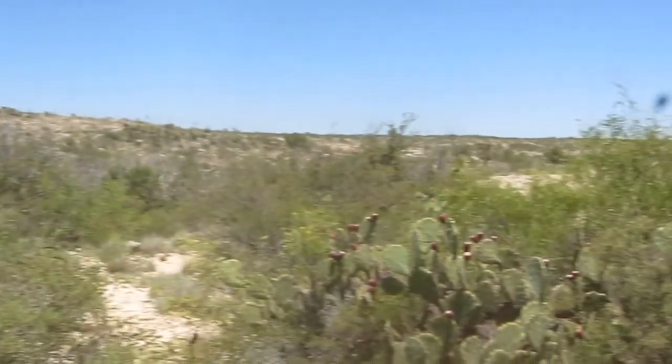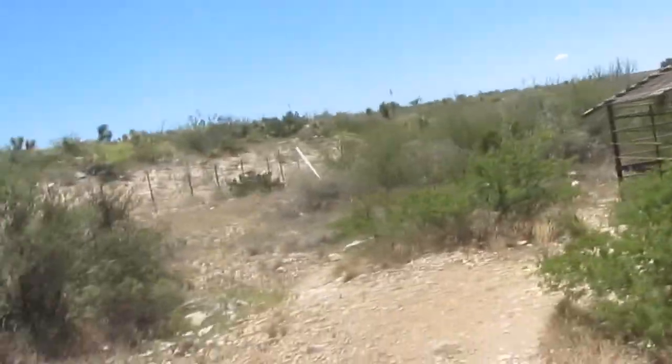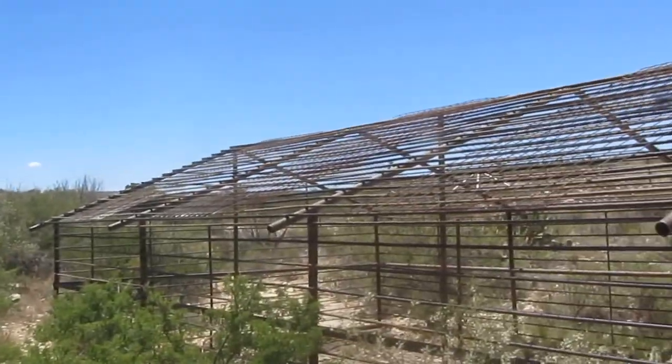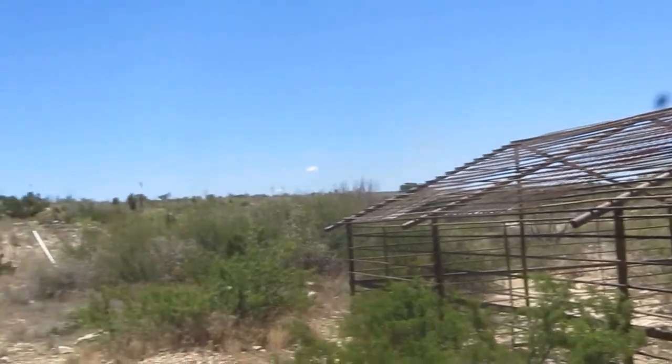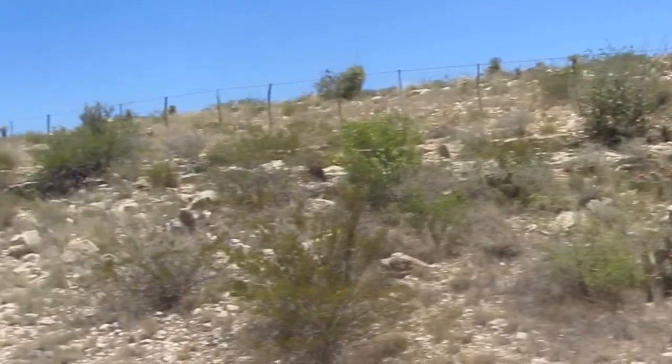Beautiful West Texas. This area was once underwater 400 million years ago. Then during the Mesozoic era, up until the Cretaceous period, about 65 million years ago, this area was part underwater, part swampland. Still, most of the earth was covered in ocean.